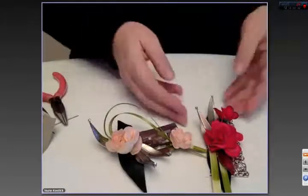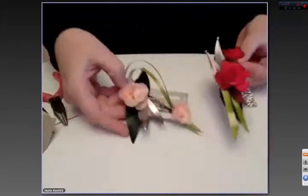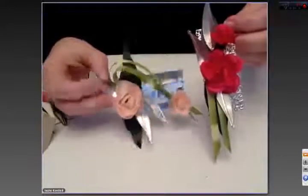So keep that in mind if you're one of those shops who offer recipe type boutonnieres and corsages. How can I make the same product look different? Here's your answer right here.